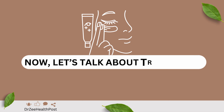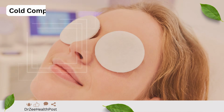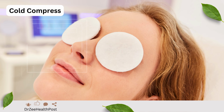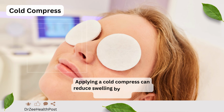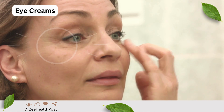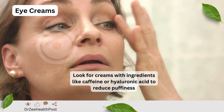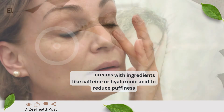Now, let's talk about treatments. Here are some effective ways to reduce puffy eyes. 1. Cold compress. Applying a cold compress can reduce swelling by constricting blood vessels. 2. Eye creams. Look for creams with ingredients like caffeine or high hyaluronic acid to reduce puffiness.